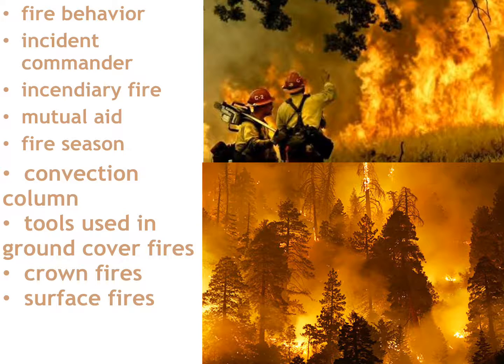A convection column is only seen on a very large fire, and at that point the fires become so intense and so large that it's creating such a massive amount of heat that it's creating its own clouds associated with that fire. We'll go through the tools used in ground cover fires and ground firefighting. A crown fire is a fire, the bottom left or bottom right is a very good picture of a crown fire. Typically only seen in very large trees. Pine forests have crown fires. And then lastly, surface fires, which is going to be anything on the ground.